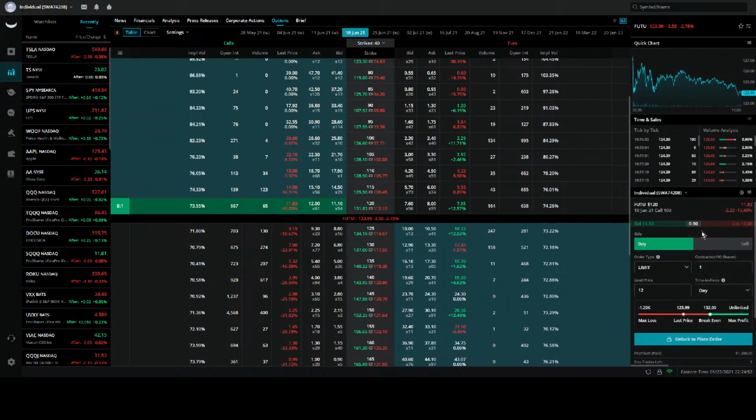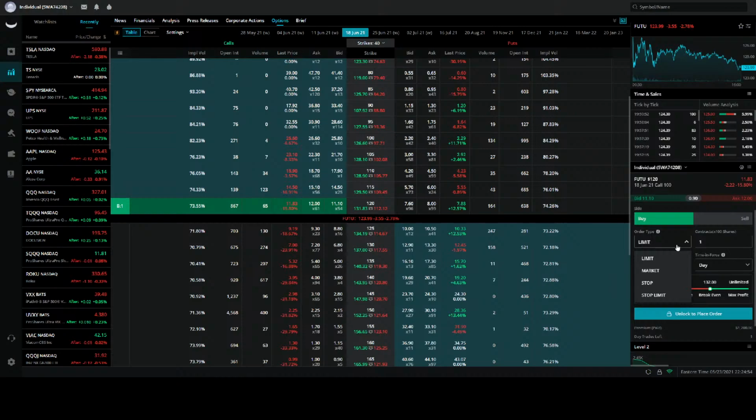Not sure if Webull has trailing stop losses. They only have stop limits. I don't think they have trailing stop losses yet. But I know TD Ameritrade and E-Trade do. So with TD Ameritrade, you probably have to do a stop limit.